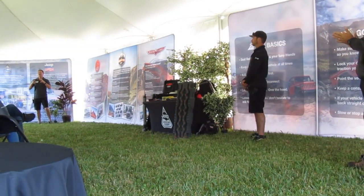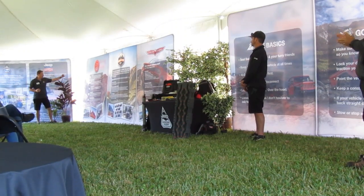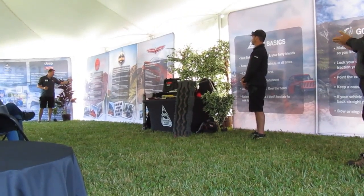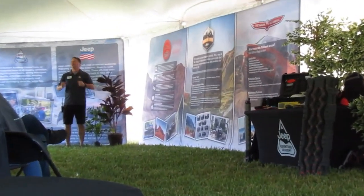And what is it that we're focused on to be Trail Rated? The things that they look at are traction, water fording, maneuverability, articulation, and ground clearance. These are the core areas. We need to be great at all these things.